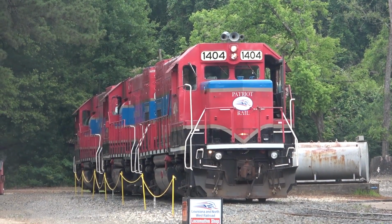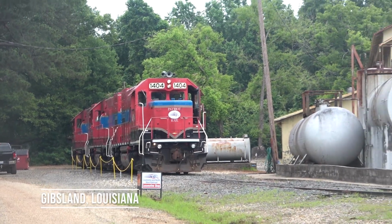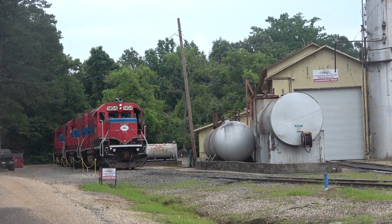It is the Tuesday morning after Memorial Day in the town of Gibson, Louisiana. We are alongside the Louisiana Northwest Railroad to chase Job 1 northbound to Homer.